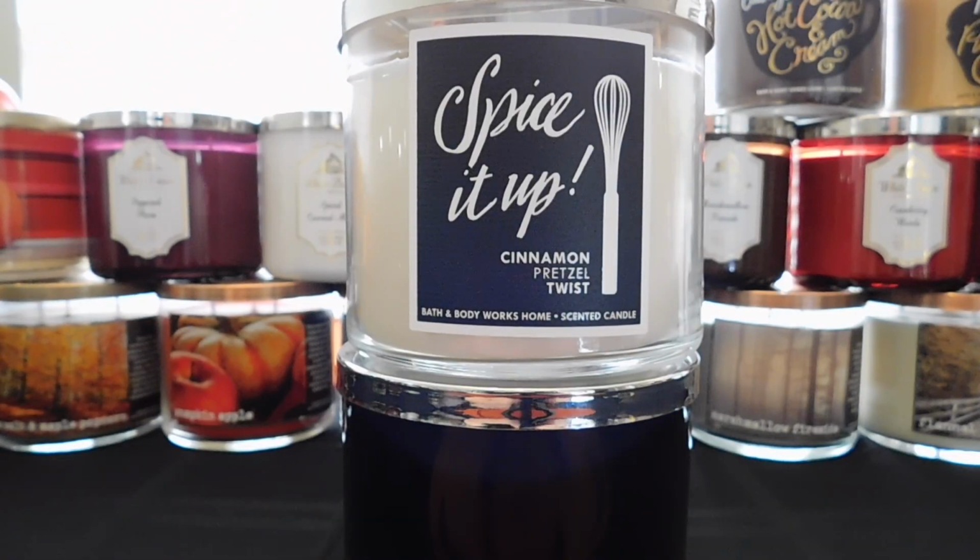I get the pretzel and I get the sweet cinnamon frosting, and I think it really comes alive a lot more on burning, but I'll save that for a warm review. I can say that I really do like this one, and I'm really glad to see Bath & Body Works kind of step out of the box and try something different, especially with pretzel. I don't find this one to be overly sweet, so I feel like it would be a winner for anyone who likes a little bit of a bakery but not too sweet.